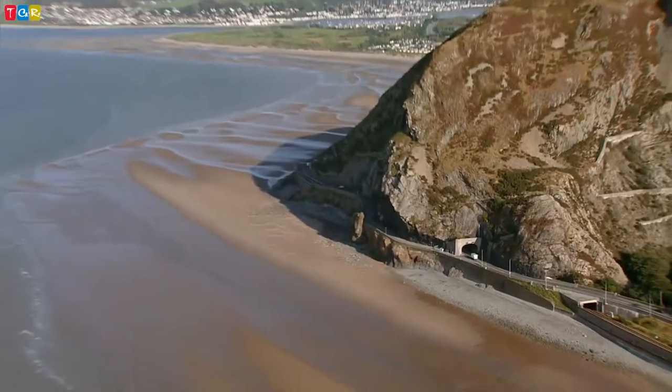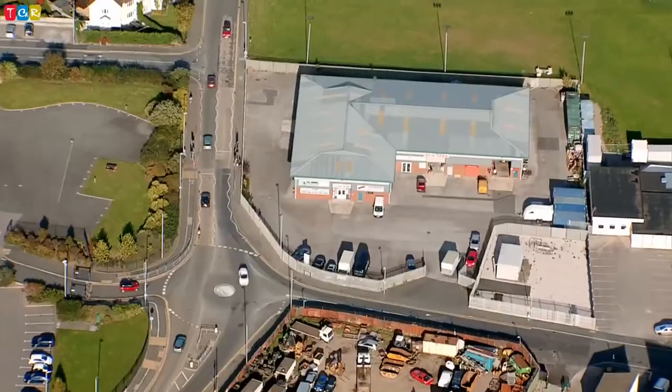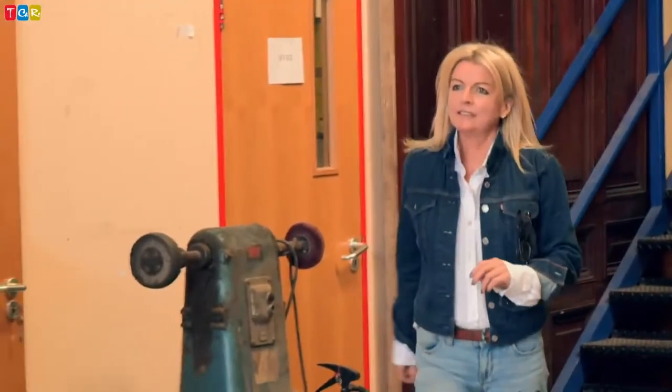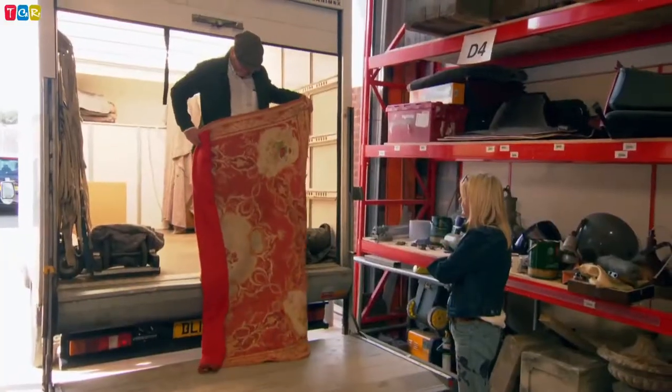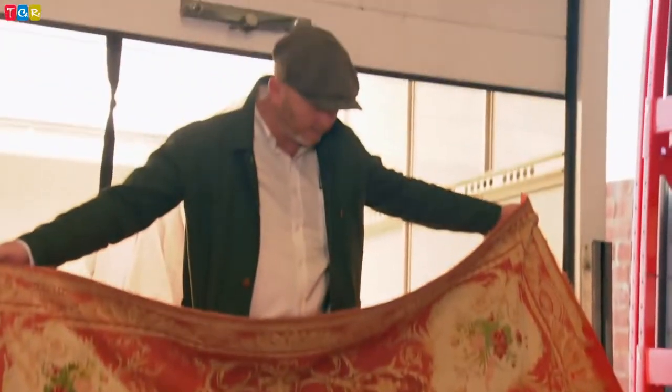We arrived back at the Glendinnell base. Successful? Extremely. Oh. A pair of 18th century Oriental Amari vases turned into table lamps. £500. Oh, very good prices. Oh. What a beautiful wall hanging that'd make. Yeah. Oh, that's lovely. £150.